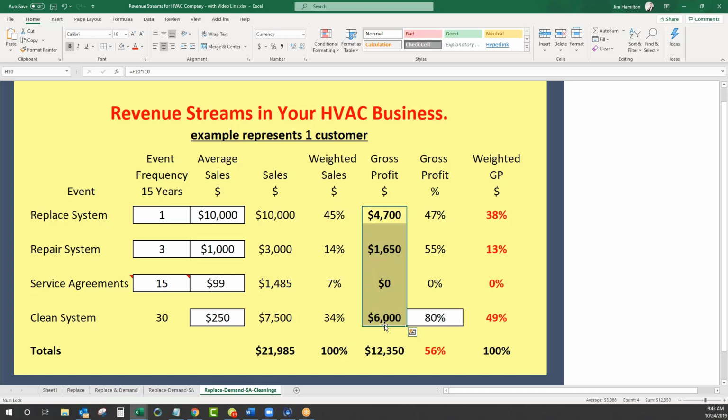So now let's think about this. How many service technicians do you guys have? Six. Six, okay. Of the six service technicians, if you were to tell them right now this is what you're going to start doing, how many of them would buy in? Zero. Okay. That's a good answer.